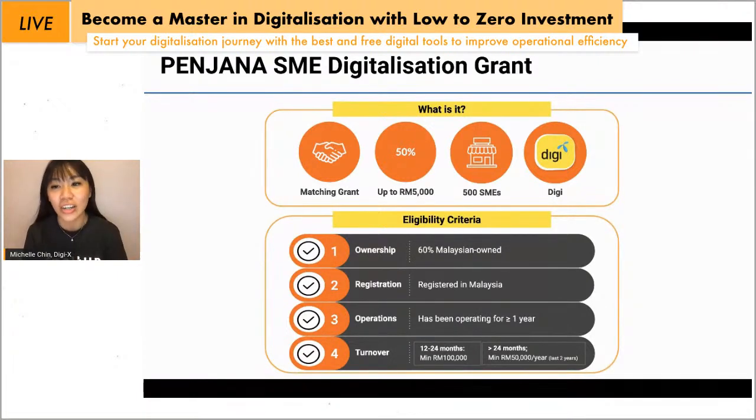The eligibility criteria is still exactly the same. So one, ownership, 60% Malaysian owned. Two, your company has to be registered in Malaysia, so it can't be registered in another country, and the HQ is in Malaysia. And you have to have been operating for at least 1 year before you can apply for the grant.